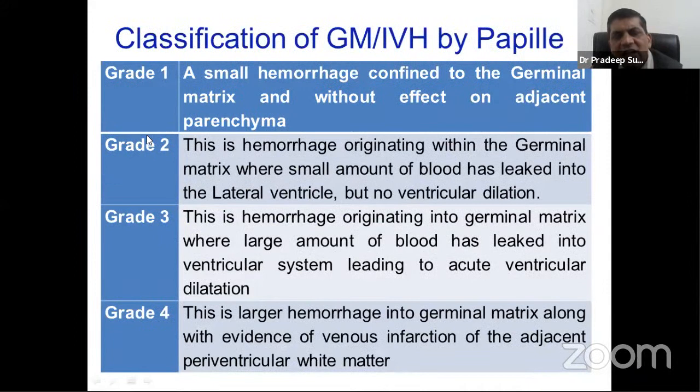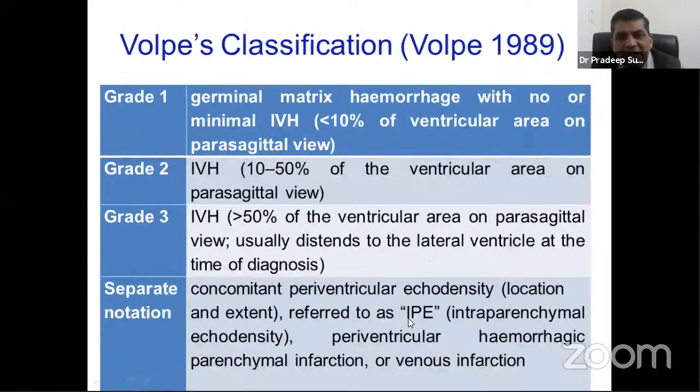We also know from the literature that the Papile classification was a CT scan based classification, which is grade 1 IVH as the bleed in the germinal matrix, grade 2 with bleed in the ventricles without dilatation, grade 3 with ventricular dilatation, and they labeled it as grade 4 when there is a bleed into the parenchyma. But in the classification written by Professor Volpe, they have removed this grade 4 and there is a separate entity called periventricular hemorrhagic infarction.